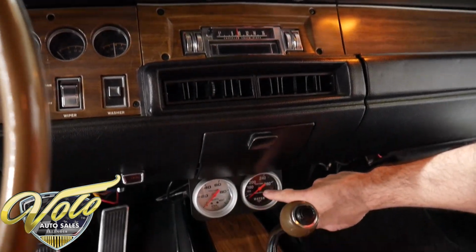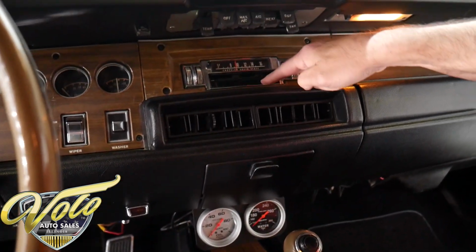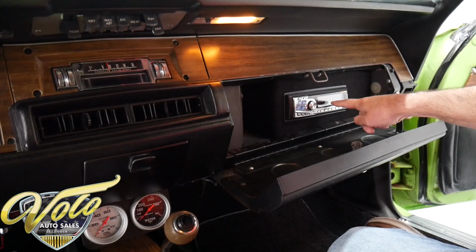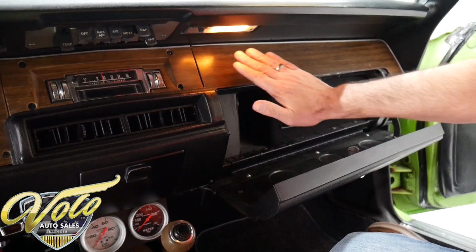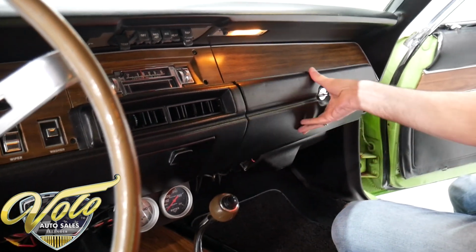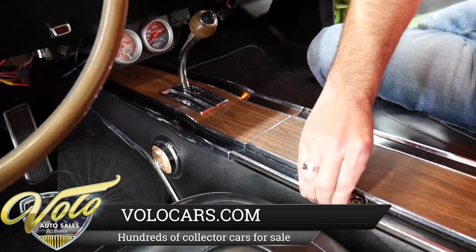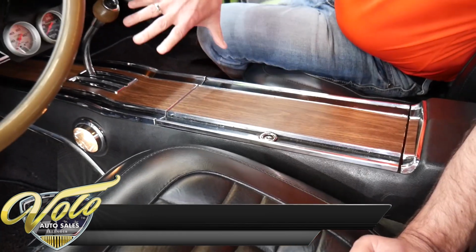Down below the dash are a couple of aftermarket gauges. I wanted to point out again, it's an 8-track, which means it has 4 speakers. Well, they've hidden a modern stereo in here, and it has 4 new speakers in the factory location. The light works under here, and the interior lights work throughout the inside as well. The console's original, good shape. The black paint's a little scratched up. The lock is not working, so it doesn't lock, but overall in good shape.